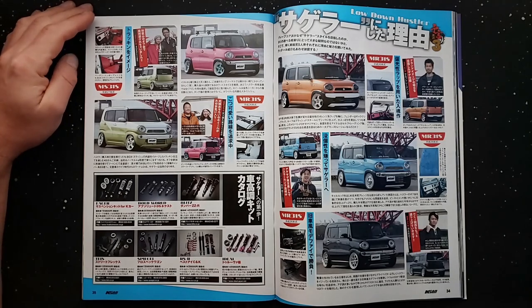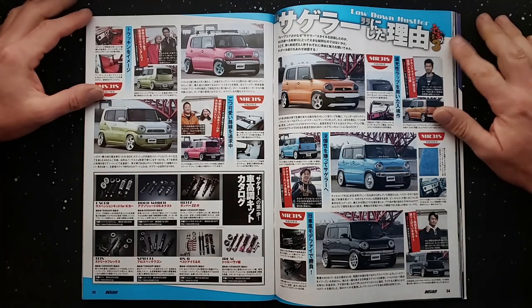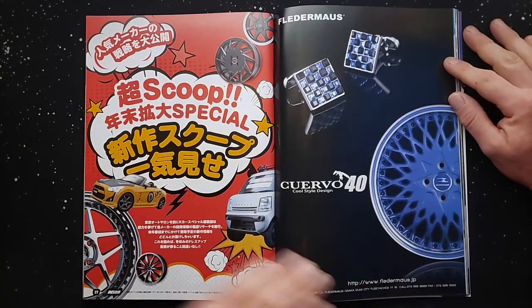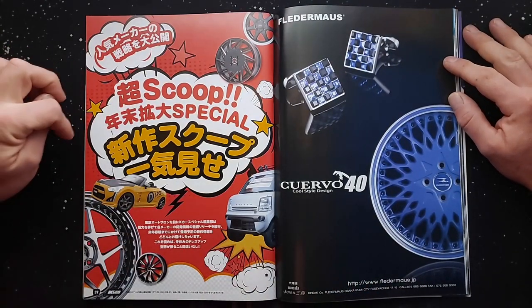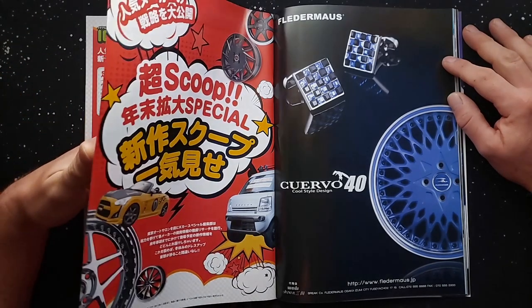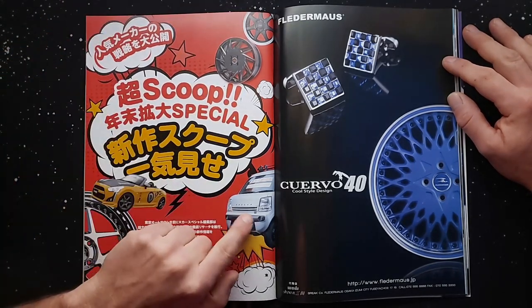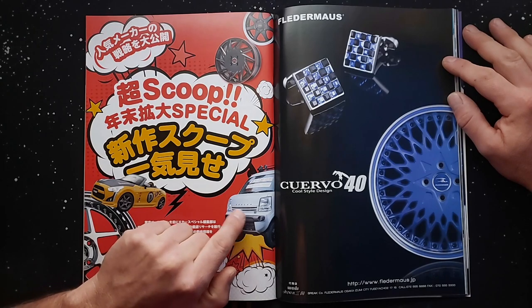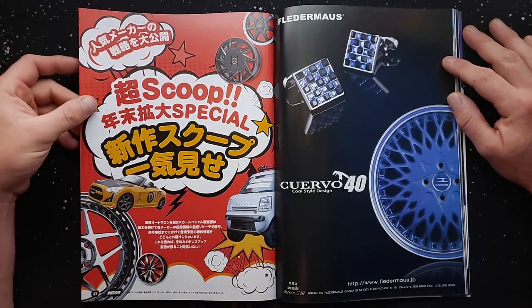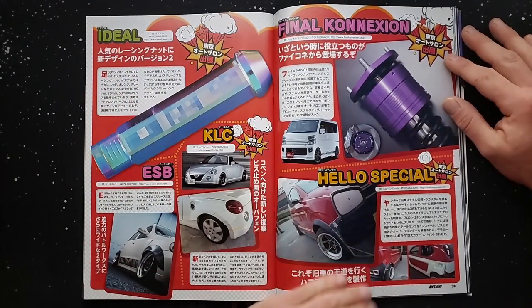Can't really tell. One of those two. Yep, let's keep going. Wheels. Scoop. Something rather special. The old Copen. What is this? Evelyn? Eveler? Evelik? I don't even know. Maybe we'll find out later on.